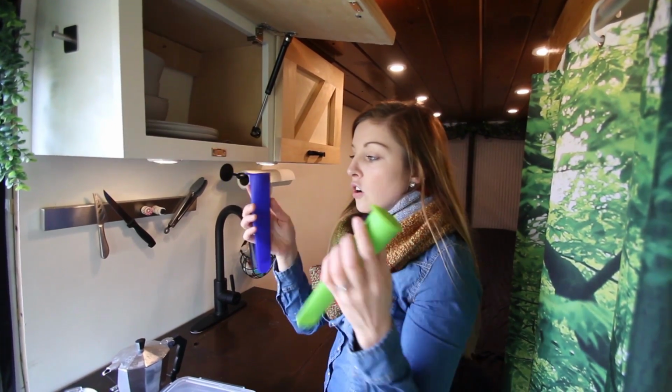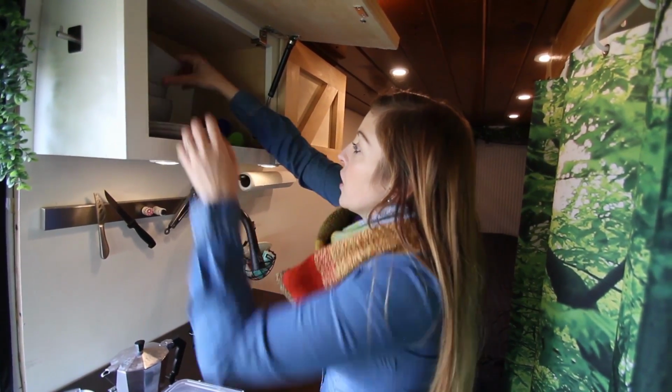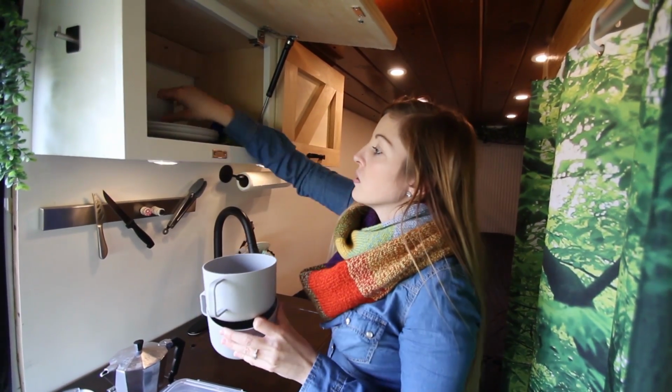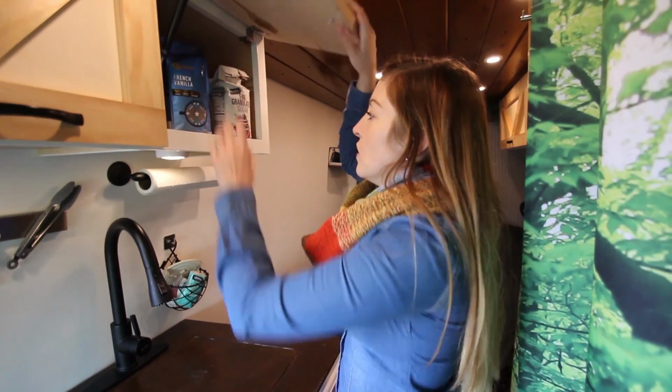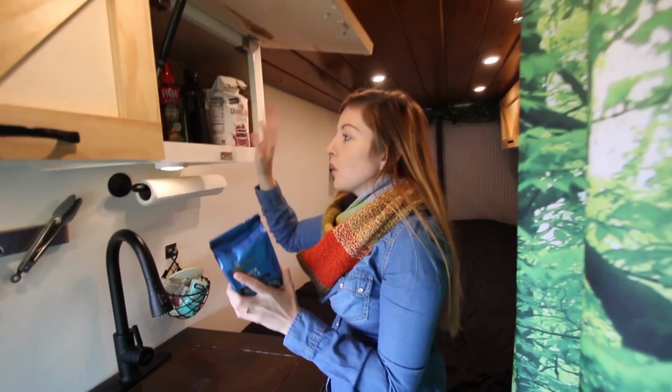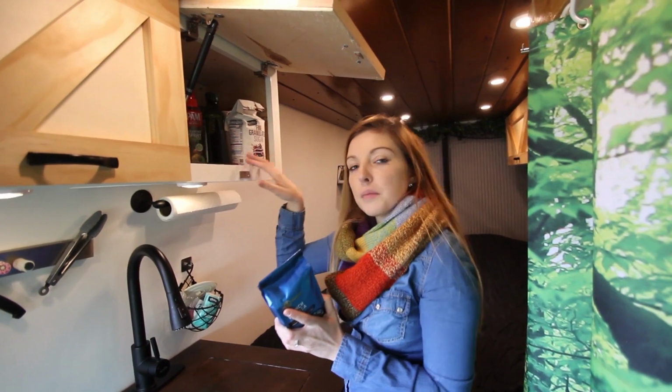We have silicone popsicle makers. And we also have just some plastic bowls and plates that are also from Target. And then on this side, we keep things like coffee, sugar, oil, things that you need to get to often, but that are smaller and that can be kept overhead.